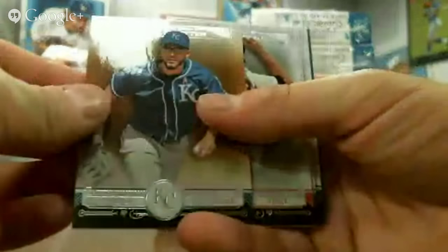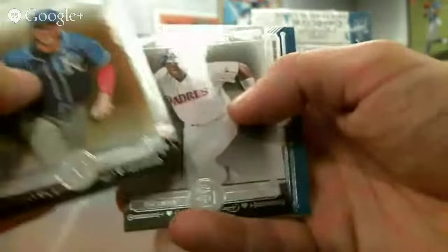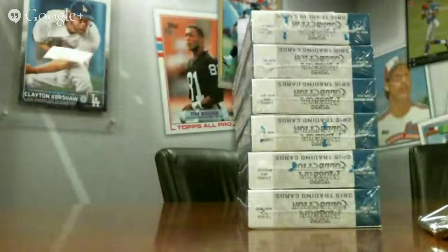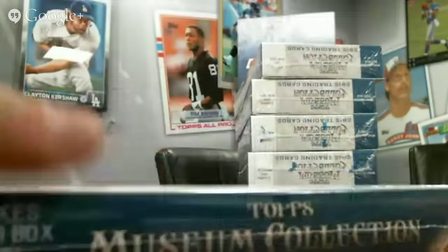And last pack, Eric Hosmer, Roger Clemens, Max Scherzer, Tony Gwynn, and on-card autograph, Anthony Rizzo for the Cubs. 214 of 399. All right, halfway through the case. We still haven't seen any case hits. Building up. It's going to be something huge.